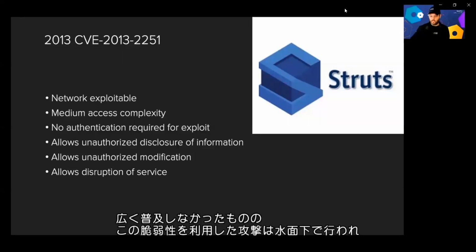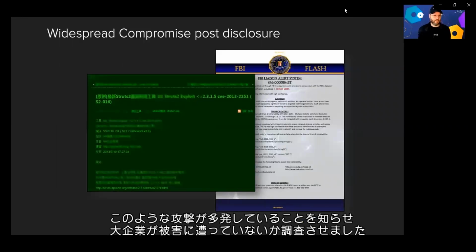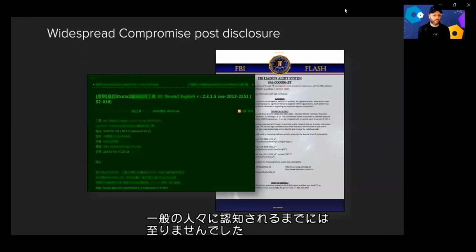And so while it wasn't widely popularized, there were a lot of attacks that went on behind the scenes leveraging this. It was so bad that it became a module added into a Chinese hacking toolkit that you just point and click at a server and get yourself a shell. And then there were so many attacks happening that the FBI actually released a field alert to their agents to let them know that there were a lot of these attacks going on and maybe they should investigate big companies in their area to see if they were affected. Right, so this was a pretty big deal within the financial industry back in 2013, but not one that rose to the general awareness of the general population.